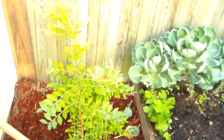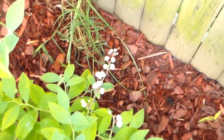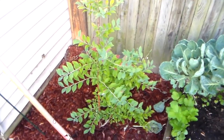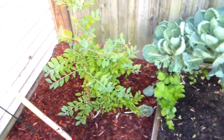So anyway, there's that. Here is my blueberry plant, which has blueberries on it. I haven't covered it with netting because I just kind of figured that if I don't get anything, I don't get anything. This is the first year. I wasn't really planning on it. If I do, I do. If not, the birds can eat.